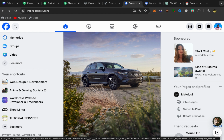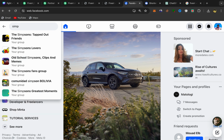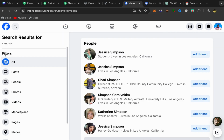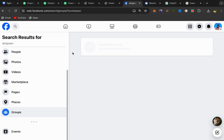You guys all have a Facebook account, okay? Open your Facebook account like this. Go to your Facebook homepage. Click on the search. Search for Simpson. Simpson like this. Okay, click on the search. You have filters here. Scroll down, click on groups. Okay, we need Facebook groups.